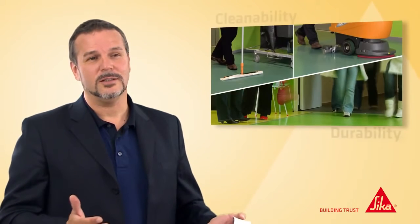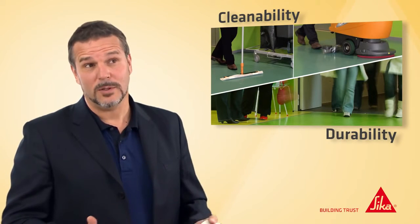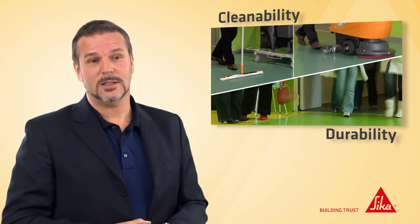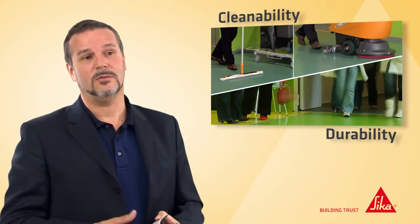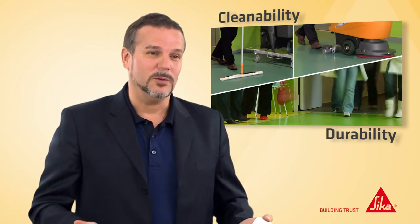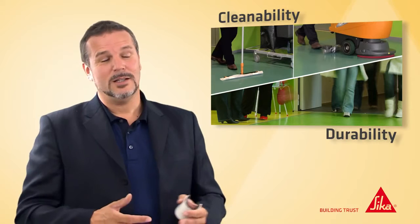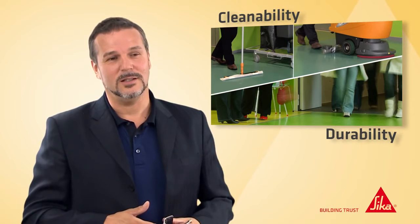The initial cost for Sika ComfortFloor is very little compared to the overall cost at the end of the life of the building. And for this we should consider two criteria. The first one is cleanability and the second one is durability. About cleanability, the Sika ComfortFloor are really easy to maintain and to clean compared to traditional floor covering solutions. So when we talk about cleanability, it's really easy to clean, no doubt about it. And about durability, we have on the market experience from Sika ComfortFloor which have more than 30 years life.